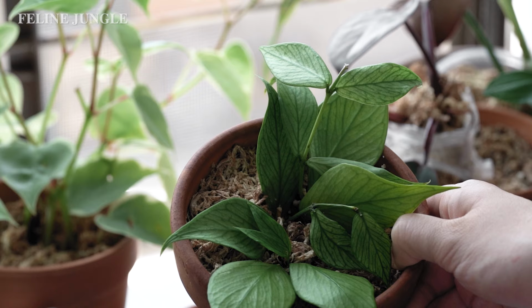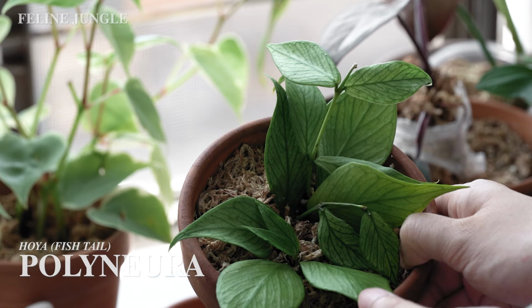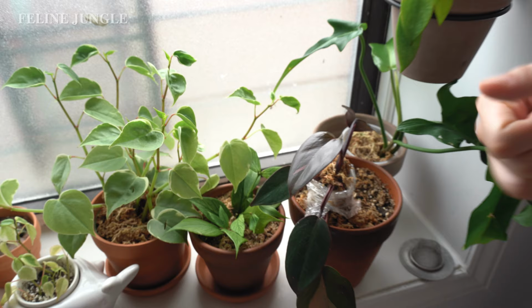That is a fishtail hoya. I actually got it as just two leaves. Wow. This one, again, is very easy to propagate. I have no idea why it's so expensive. From two leaves, I was able to make three cuttings, and then from those three cuttings, I was able to make more cuttings. Oh my god, you're like master of cutting. I remember you texting me, should I cut this up? Before I even responded, you cut it up already.